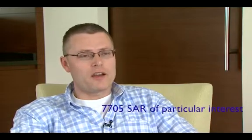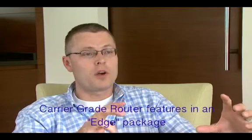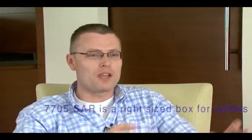The 7705 in particular has been of particular interest to us because there's two key things to it. One is that it has the DC power supplies and the redundant processors and all of the carrier grade features that we look for in a utility piece of hardware. But it also has it in an edge level product. So the pricing points on it and the size of it, it's sort of a right-sized box for our application.